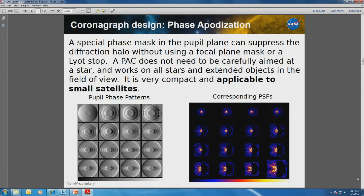The nice thing about doing something only in the pupil plane is that you actually don't need to aim it. You don't need to line up with a focal plane mask. Your guiding requirements are completely relaxed in comparison. You just take pictures and do shift and add. And the other thing is that because you don't have a Lyot stop in a downstream re-imaging plane, you can build something that's a lot more compact, which is a very nice thing.